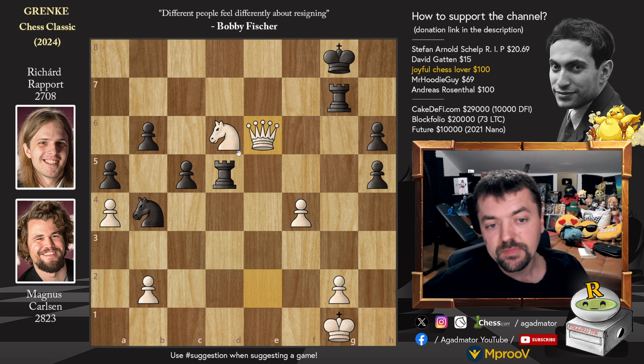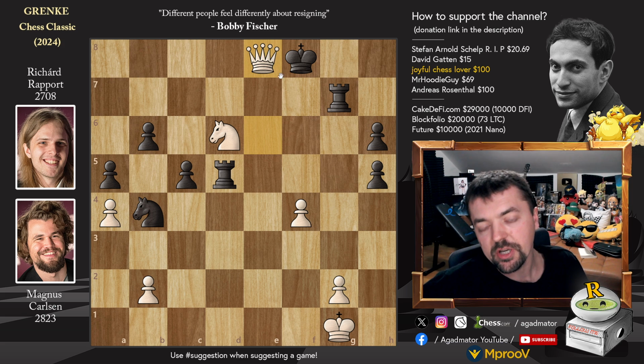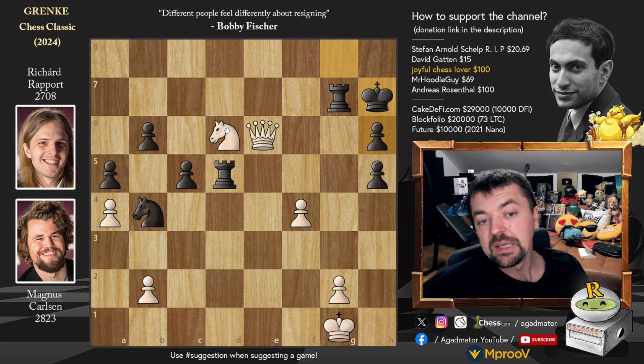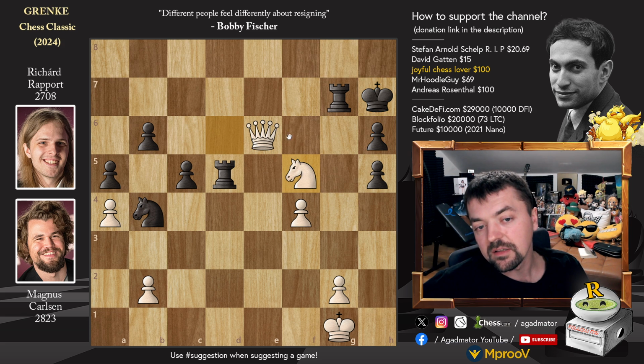as there is nothing more to be done here. Not because you lose the rook that is defended, but after the king moves, if you move here, for example, this is checkmate. If you go to h6, for example, h8, then just queen captures on h6, and if you go to h7 to guard the h6 pawn, then just knight to f5, and there's no defense.